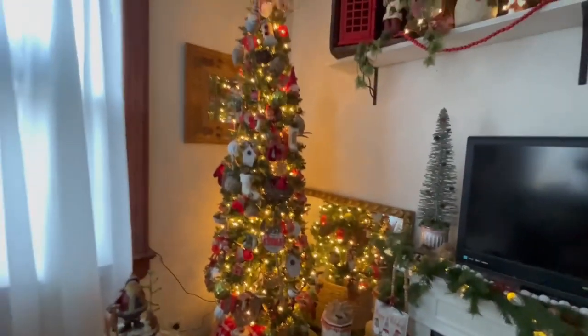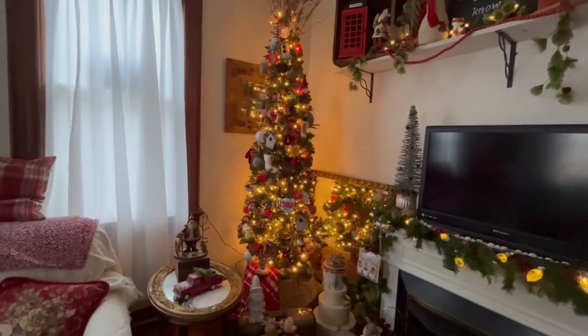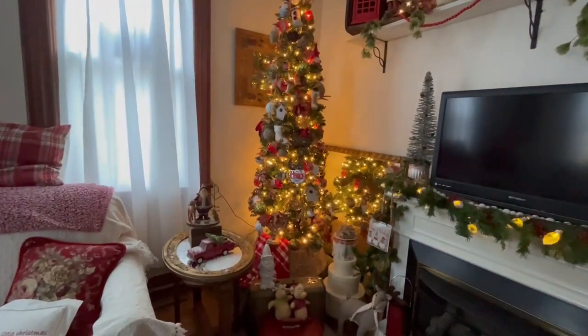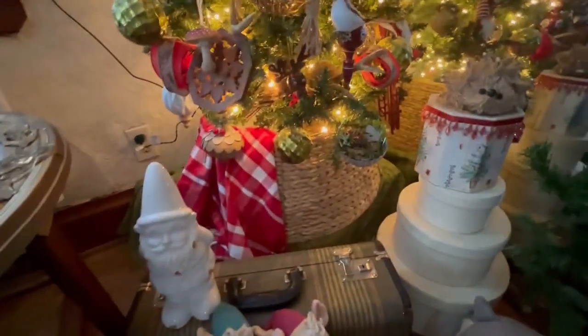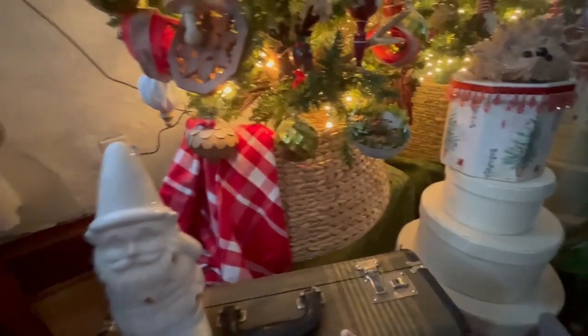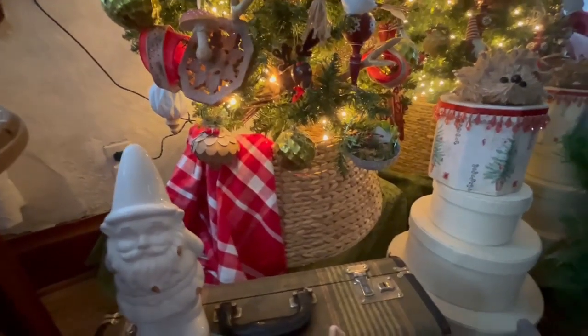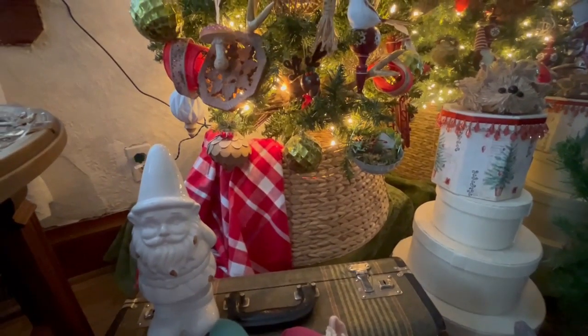Okay, so as far as this tree's concerned, like I said, these trees are tiny, but it's not a bad deal because it doesn't take up that much room. I don't remember where I got that tree skirt, but see, I set it up on something and then covered it. It's like a piece of wood box thing, because it was just so darn short. And I want to say I got that at Walmart a couple years ago.